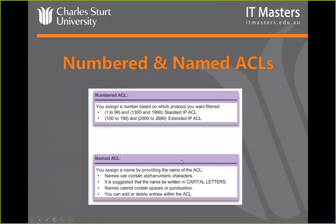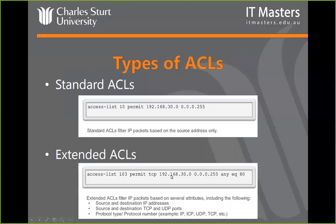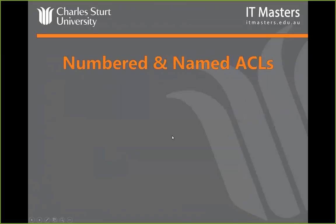Okay, there are also numbered and named ACLs. A numbered ACL is where you assign a number based on which protocol you want filtered. The numbered ACLs are really just versions of standard ACLs and extended ACLs. If we look at the previous slide, you'll see we've got access list 10, access list 103, that applies to these numbered ACLs here.